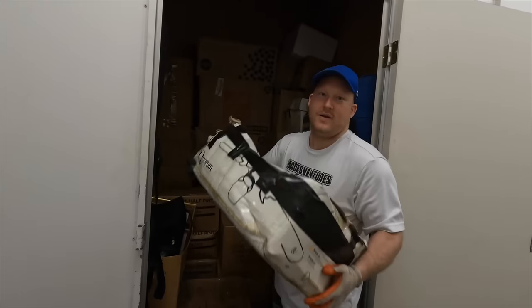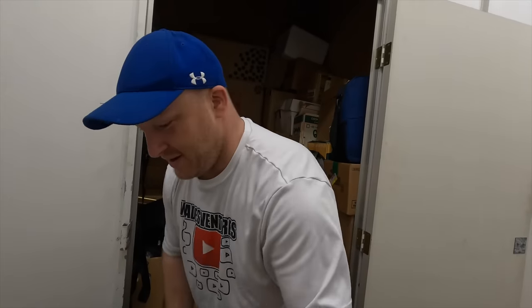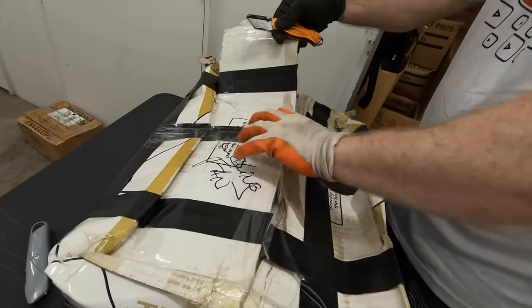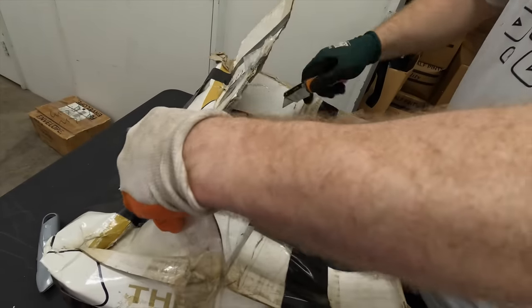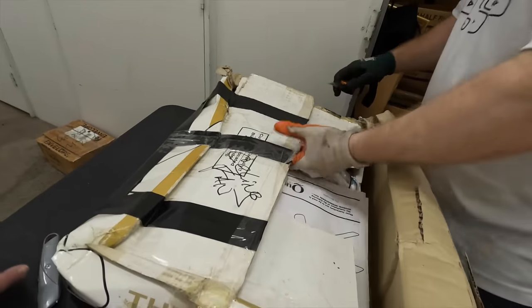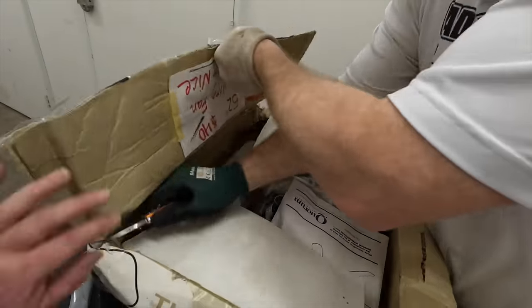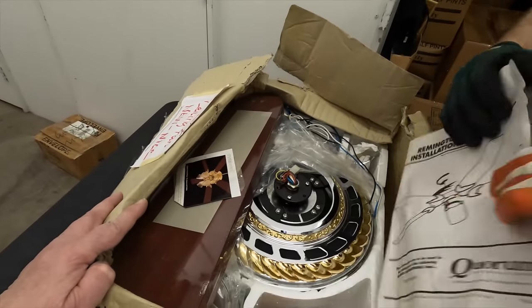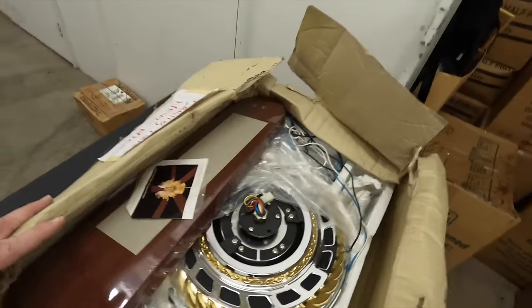Oh my gosh. That looks heavy. I love boxes. Let me open it first. That's a ceiling fan. Is it in there? I don't know. Okay, I think there's something in here. Oh, yeah. It's a brand new one. Oh, it's a beautiful ceiling fan.